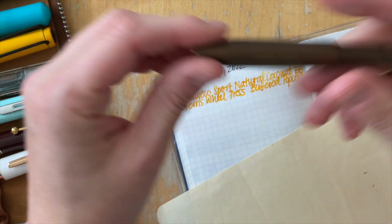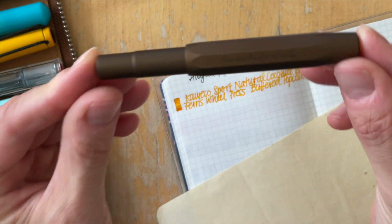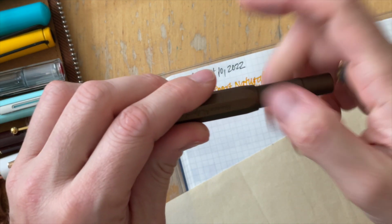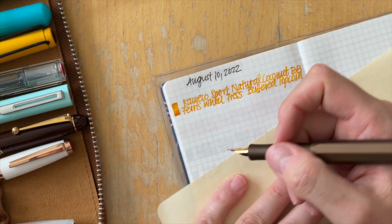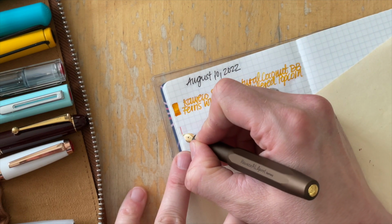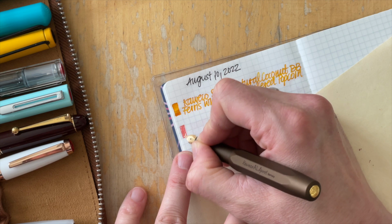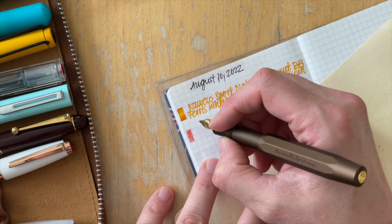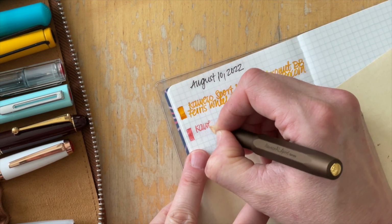The second pen is the Kaweco AL Sport Golden Espresso. I think I say this every time I share currently inked. This is one of those pens that was a holy grail pen. I saw it last year in May and fell in love and decided, no, I'm not going to buy it. I don't need it that badly.